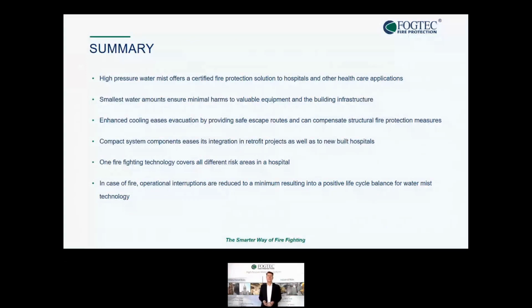Now, to summarize what I said, water mist technology offers a certified fire protection solution for hospitals and healthcare applications in general. So it is certified the same way as conventional sprinkler systems for such an application. Now the small water amounts that are needed by the system, substantially less than other systems like sprinkler systems, ensure minimal harm to electric and electronic equipment in the building, but also less harm for the building structure, less water runoff in case of an activation.